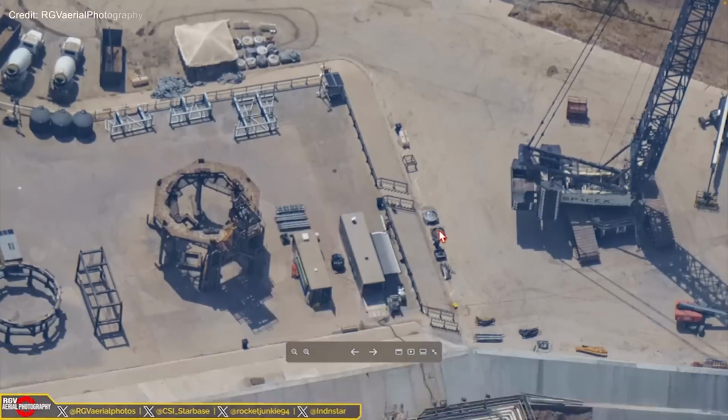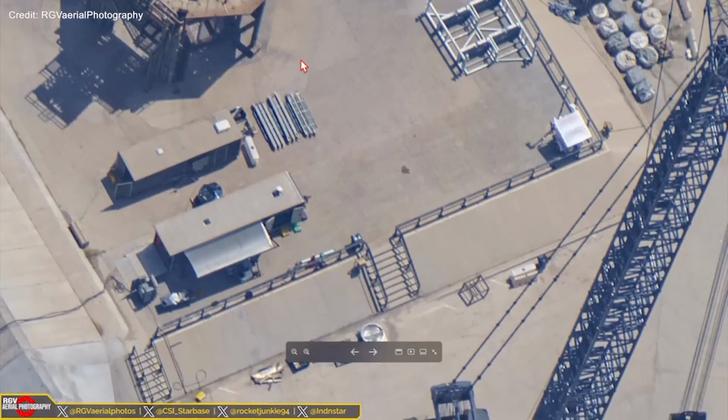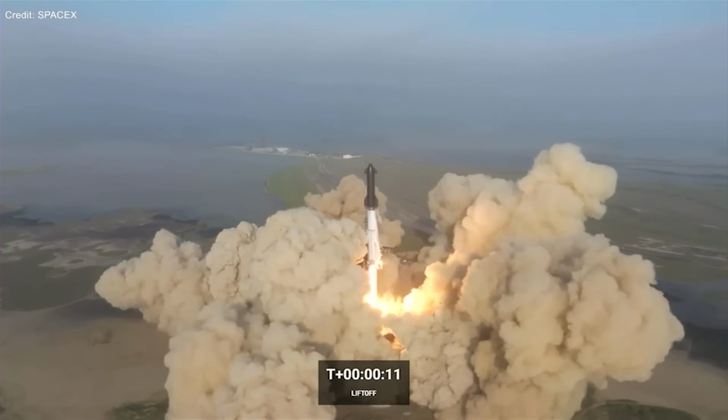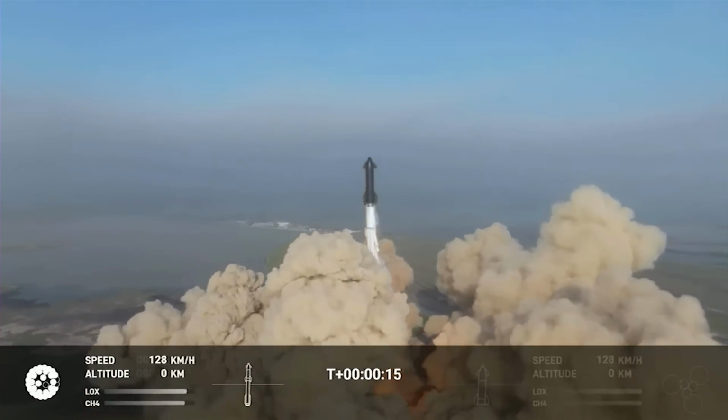At the suborbital launch pad, large beams have been brought in, sparking speculation about their role in adding additional shielding. Although not confirmed, these changes have the potential to play a vital role in enhancing Starship's performance and safety during future missions.